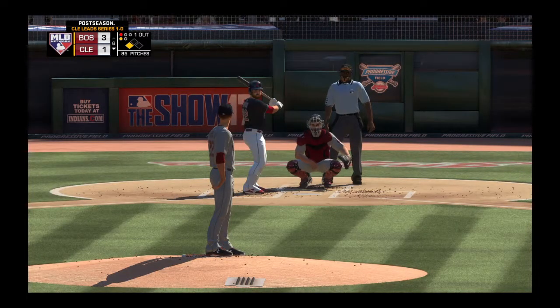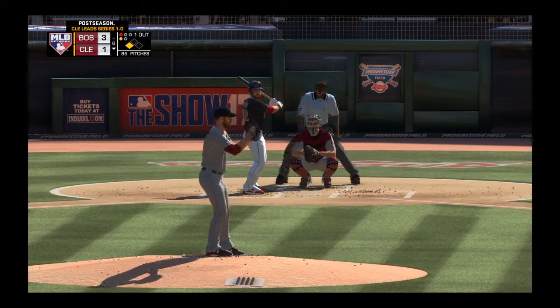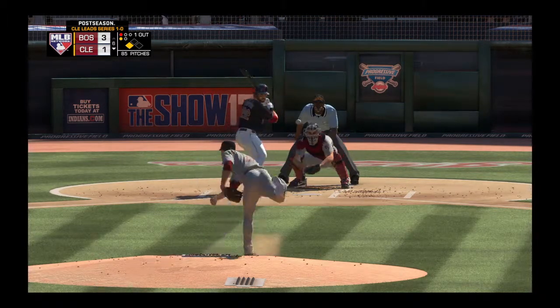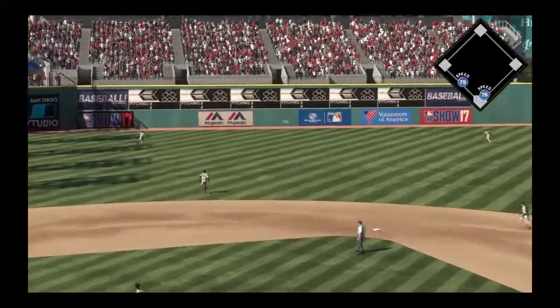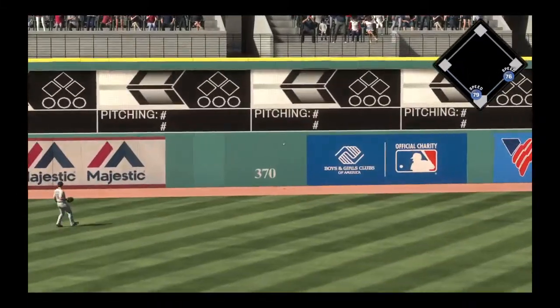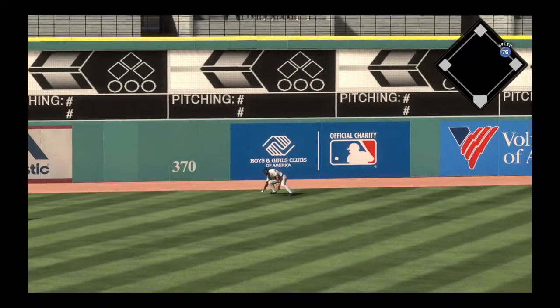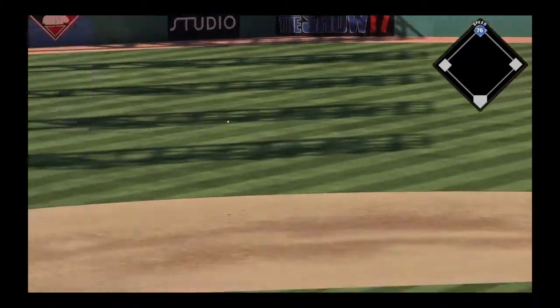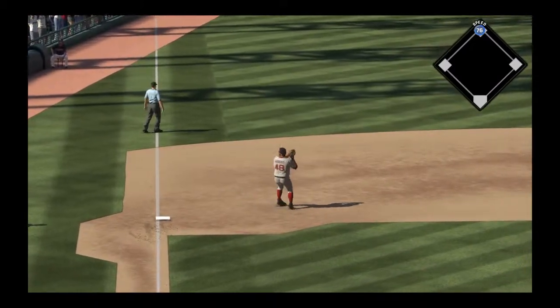Hits are now even at 4 apiece. Swing, line drive. That's going to be trouble. Notch one in the score column as the runner from third crosses the plate. And he is into second base with an RBI double.